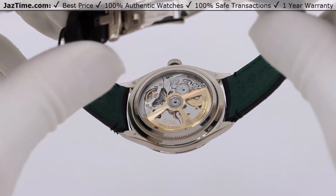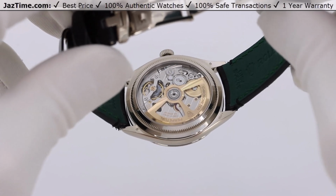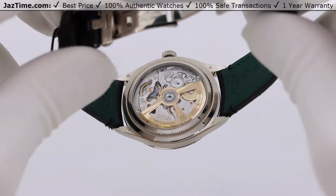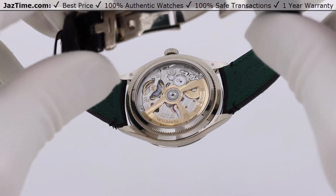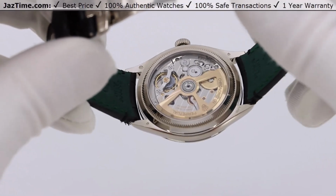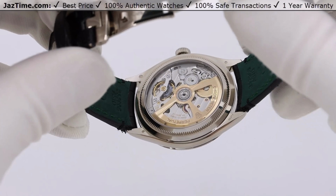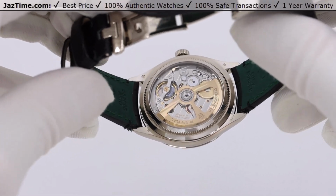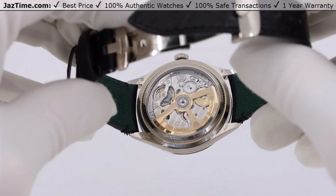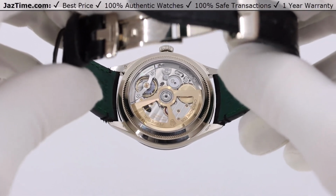Okay, now one of the things that they did here on the movement, by the way, it's a caliber 7140, is they say they have this Syloxi hairspring with Paraflex shock absorbers, blah, blah, blah, that basically make the watch very shock resistant. Also, it makes the watch have a very long power reserve of, I think, something like 66 hours. And okay, fine.